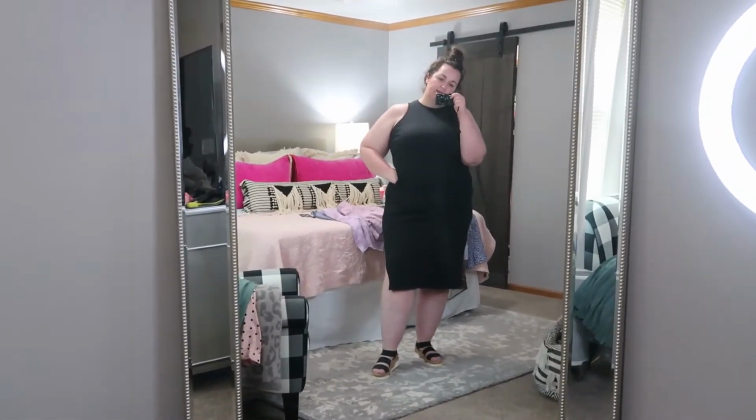I think that this would be a perfect date night dress for when things get super, super hot here in Kansas. It does come in straight and plus sizing, and it's $22.99.